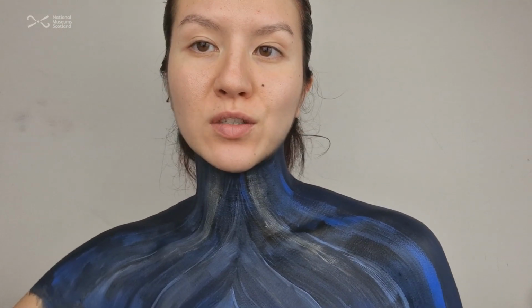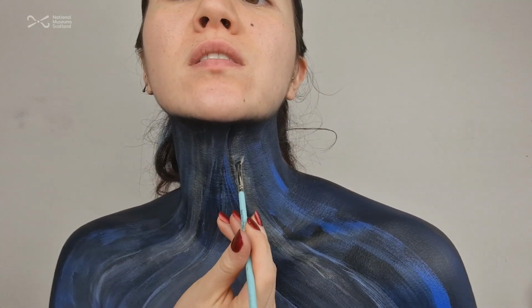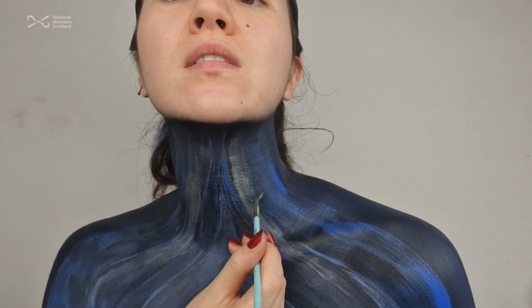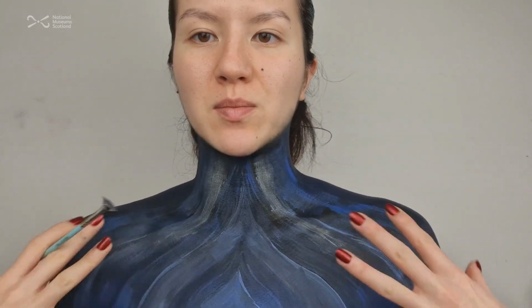I've added the swooshes of blue. I'm just going in with this tiny fan brush and scratching in some silver details as well, just to create a little bit more dimension, but I want it to be all swooping into each other.